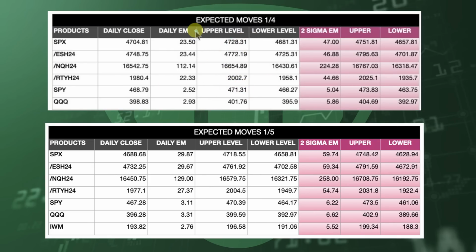Now, take a look here at the expected moves. These are plus or minus, right? It means the market could go up this much or down this much, based off of implied volatility in the options market for the various assets. But what you'll notice here is, take a look at SPY. It was 2.52. And now look at what we're doing. We're going into 3.11. So as you notice, we're coming into a big report, the volatility is widening, and the market's telling us that.